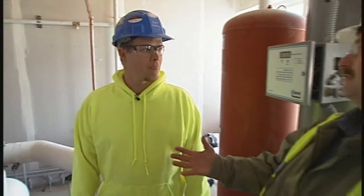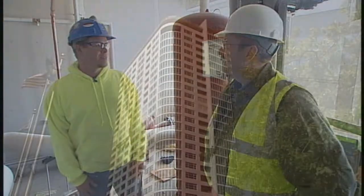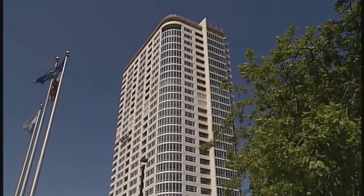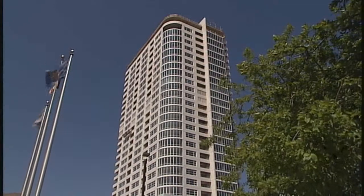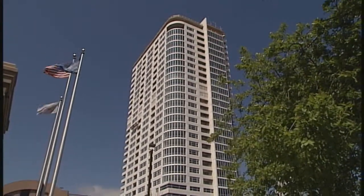Sure, and from 5, 10 miles away as you're driving into town, you get to see it. Drive into work, I can see it 10 miles before I get to work every day. And you know, if we go somewhere, I can show my kids, hey, that's my building over there that I did from the ground up, 30 stories.